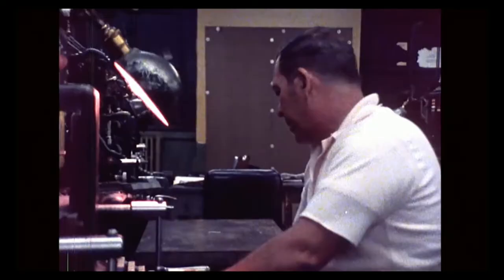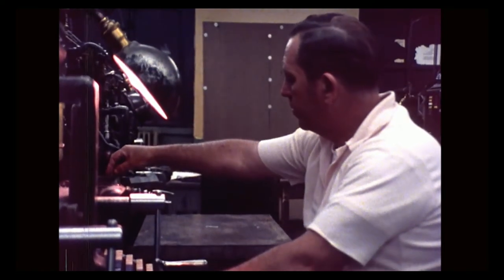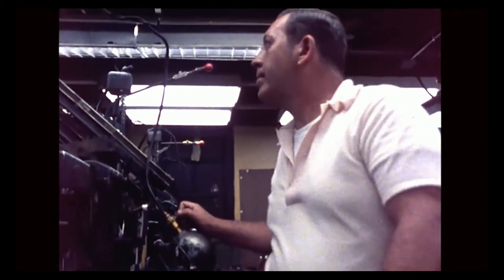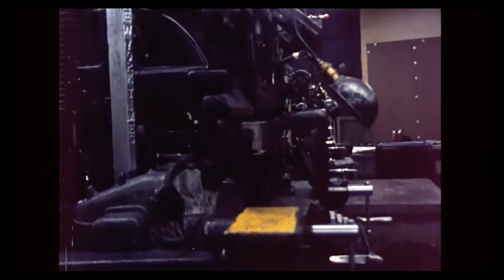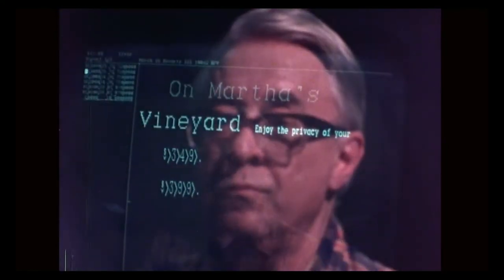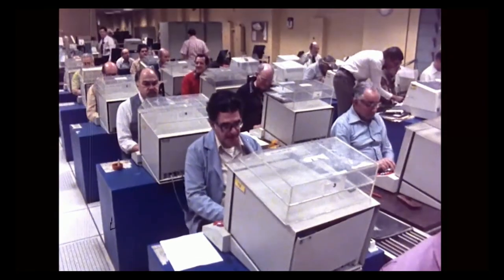Motor off. A last touch of familiar brass mats. Light out for good. It is the end of the age of hot type mechanical printing. And the beginning of the new, the computerized cold type, the electronic. These seasoned printers, retrained, have made the transition from the old to the new.